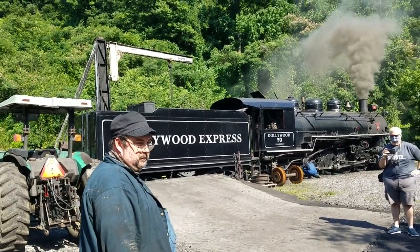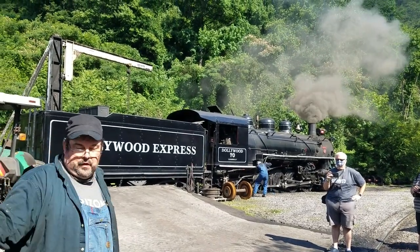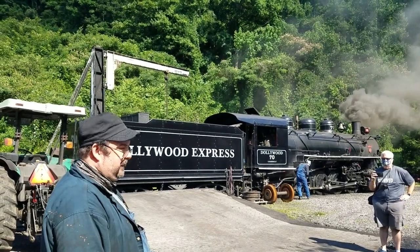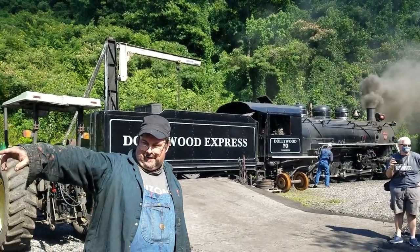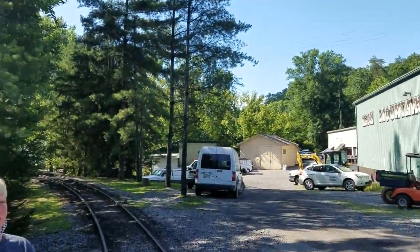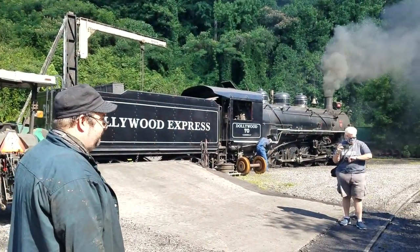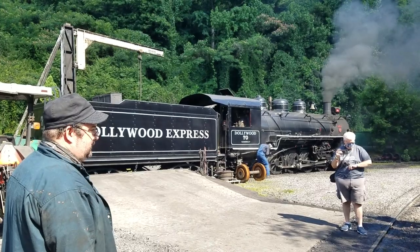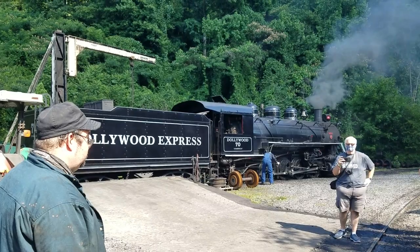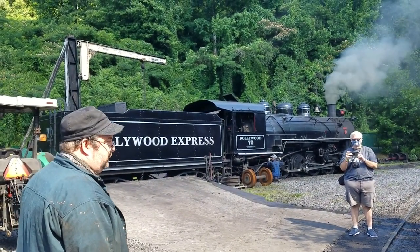How do you load the coal in? What, you just shovel it in? Oh no, the tractor has a bucket on the front. Oh, okay. That's what I'm trying to imagine. No, the coal pile is actually down there. Okay. Shovel it and shovel it in the wind. Yeah, roughly, yeah. There's a little bit bigger.